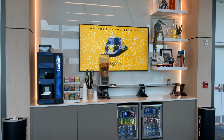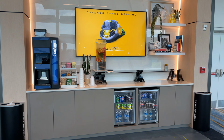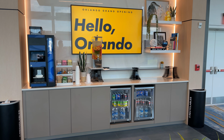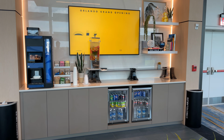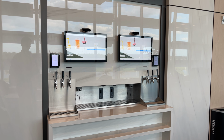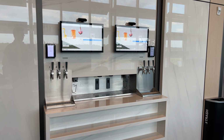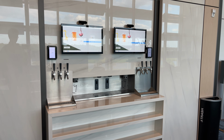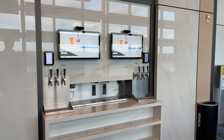The best amenity for premium class passengers are of course the complimentary snack and drink options. Brightline offers coffee, tea, sodas, and other non-alcoholic beverages to premium passengers. For those over 21, alcoholic selections are available through the tended self-service bar. The bar uses facial recognition paired with a passenger's ID to ensure that everyone is of the legal age. On offer are a selection of beer, wine, and cocktails, plus water and ice.